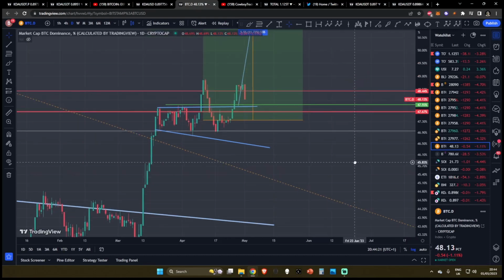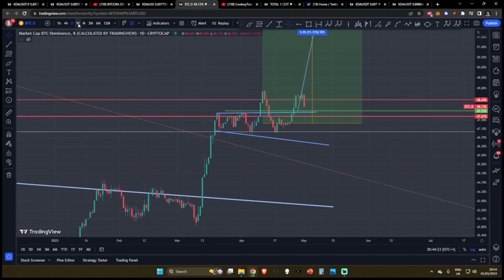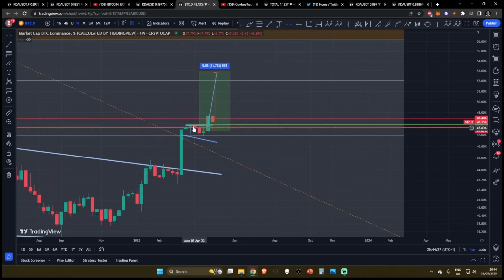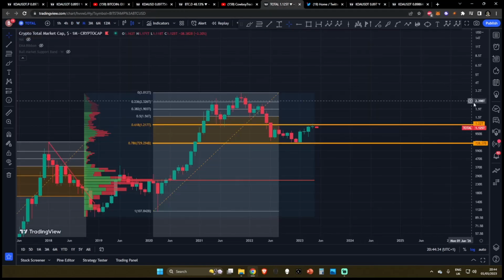And also the Bitcoin dominance, while it's down on the daily time frame, which is why you might be seeing this bounce, the Bitcoin dominance has actually broken out with a weekly candle body close outside of this bullish flag. So the Bitcoin dominance is looking extremely bullish right now. All the markets in general are looking pretty weak though.